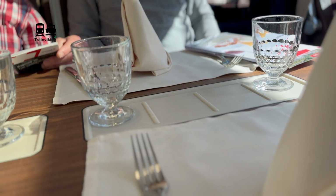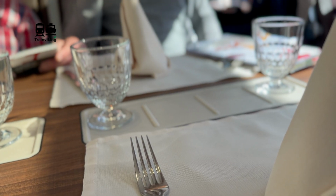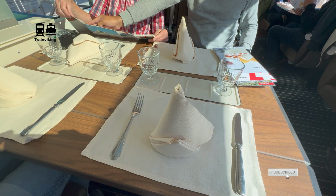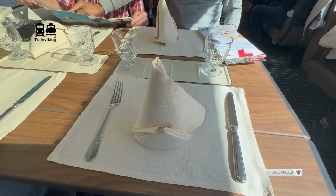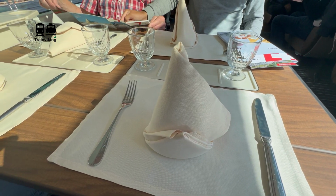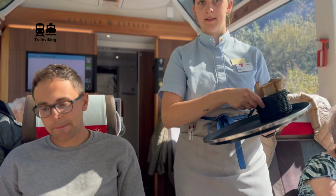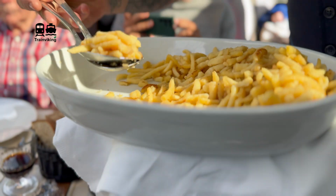Not long after we left Chur, they started serving the first meals. Basically we only had one course during this ride. You can pre-book meals if you reserve your ticket. This can be a 2-course, 3-course meal or a dish of the day. But you can also buy things a la carte on board of the train. However, the prices are not low, and if you book this in advance it's in general slightly cheaper. It's not a big difference though.